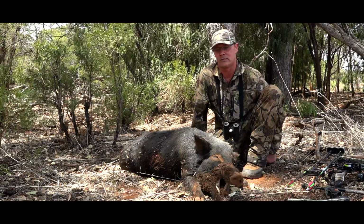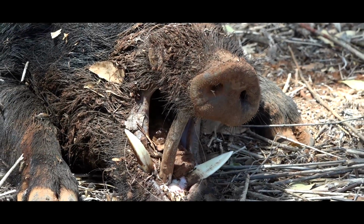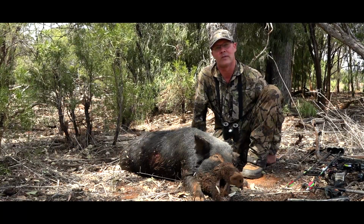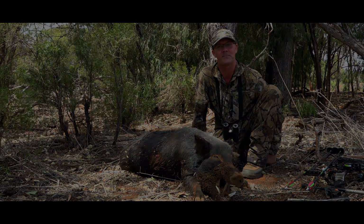We found this pig, and I'm just so relieved. He's got some great ivory, and he's my best Western boar to date. And I'm just thankful that we found him. I've got my son here, Harry, and John behind the camera, and it's just great to be able to share these experiences with these guys and have these memories forever.